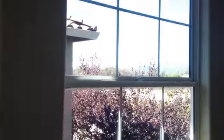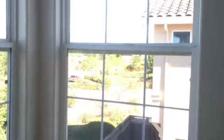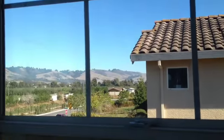We come into the master. And again, the master has some decent views. And this is like this tray ceiling treatment here, which is kind of interesting. Don't see that in any of these before. Maybe it's custom. Here's the master bathroom. What's cool is that this bathroom too has these lovely views. So that's pretty cool.